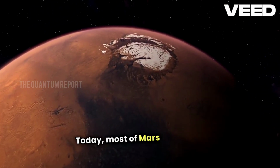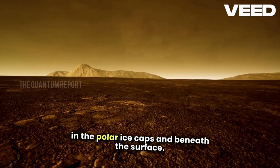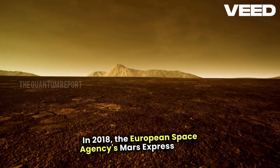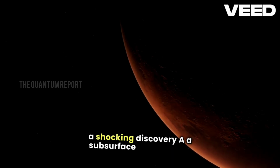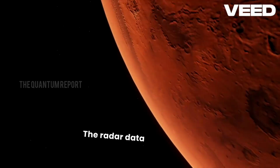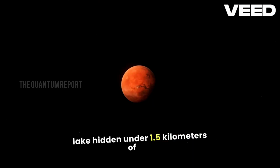Today, most of Mars' water is in frozen form, locked in the polar ice caps and beneath the surface. In 2018, the European Space Agency's Mars Express made a shocking discovery: a subsurface lake of liquid water beneath the South Polar ice cap. The radar data showed a 20-kilometer-wide lake, hidden under 1.5 kilometers of ice.